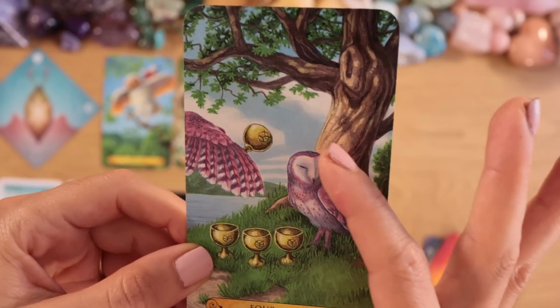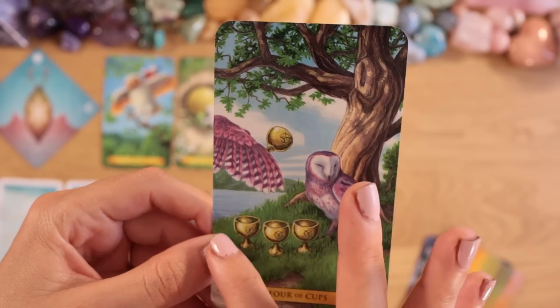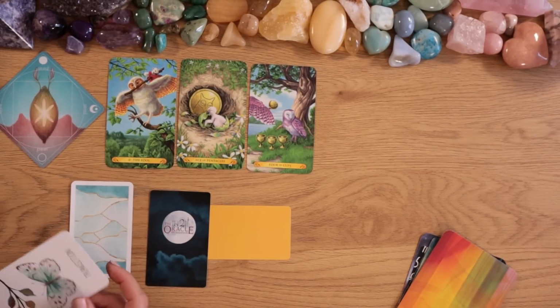And, you know, you can't really see it here. This owl is kind of meditating, or maybe being a little bit grumpy. So it's really coming to you here. I don't want to say too much. I want to take the rest of these cards.